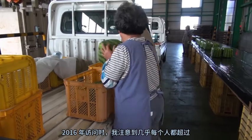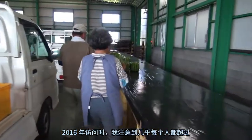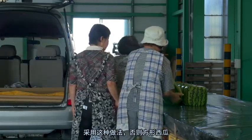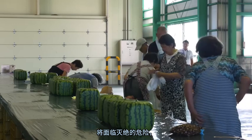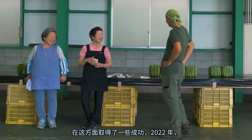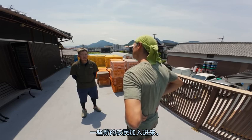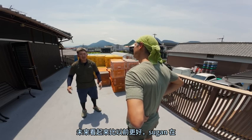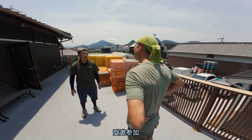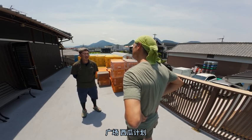When I visited in 2016, I noticed nearly everyone was over 60 years old. Unless younger farmers took up the practice, the square watermelon would be in danger of going extinct. However, in the last few years, there's been some success on that front. In 2022, some new farmers joined in, and the future looks better than before. Sugimoto-san was a sheet metal worker before becoming a farmer, invited to take part in the square watermelon program.